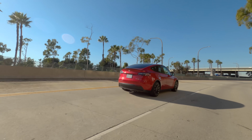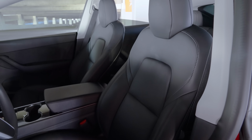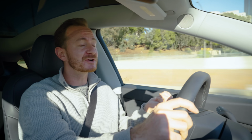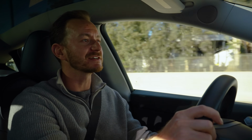It's not very hot out today, but in Southern California, it does get hot. You do get sweaty on black seats. It would be really nice if they offered ventilation. The Model Y does not. They do come on the Ioniq 5 in its limited trim. And for the amount that we paid for this car, come on. It would be really nice to have ventilated seats here.